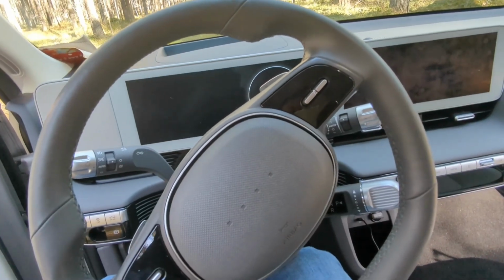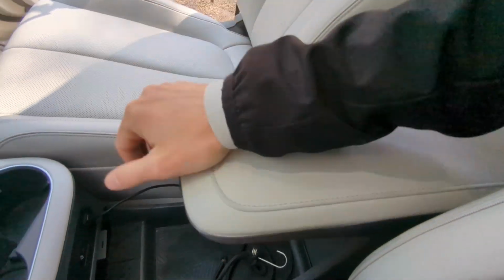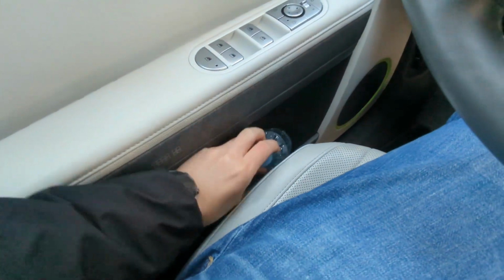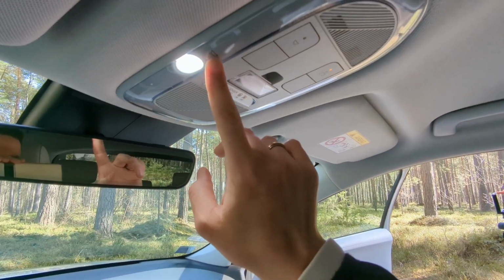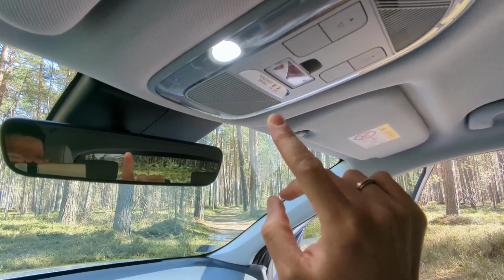Okay, so I wanted to show you how it's looking from the driver's seat. Here is a space over there and a space over here. This glove box is huge. For the bottle, not much space here. It's probably, so this one, it's 0.5. Also, you have very good lighting right here, and it's a sensor one. You can just click on it and press, and it will be switching on and off.